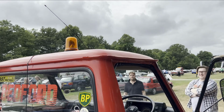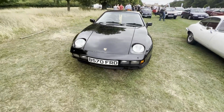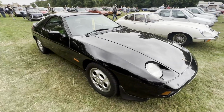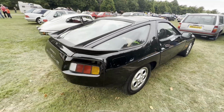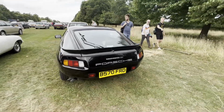Oh, look at that. There were some other smart cars as well. Everybody kind of ignored the E-Type. Nothing against E-Types, and this was a really nice one, but lots of shows have E-Types. This Porsche 928 was a bit more rare and looked very smart. I'm not sure black would be my choice, but it did look the part. I'd love a 928 before they get insanely expensive, or am I too late?